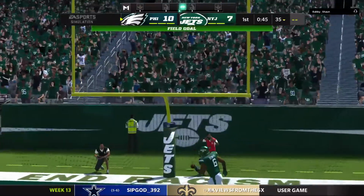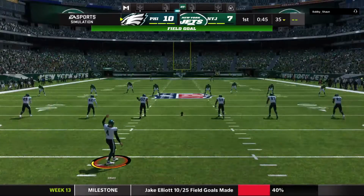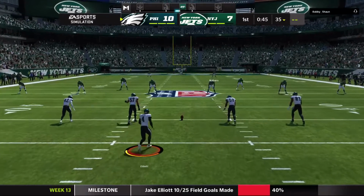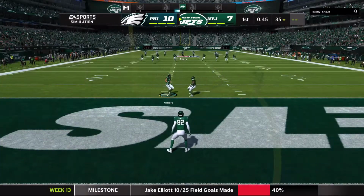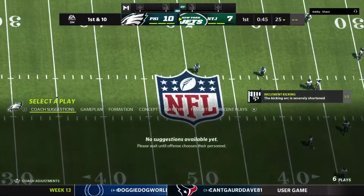The kick by Elliott is good. And they take the lead here now at 10-7. So a good kick there, and they put the bow on it with 3 points. And let's face it, everybody wants a touchdown. We know that. But in the NFL, defenses are awfully good. You're not going to score each and every time. Be able to knock the ball through the post and take the 3.